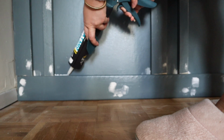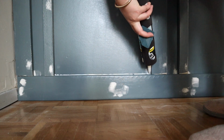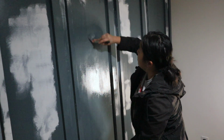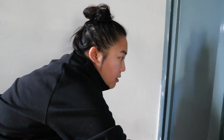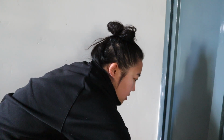Paintable caulk was added to give the board and batten a seamless look. I went in and primed all the spots that we spackled to prevent any flashing, and then put on the final coat of Stormchaser.